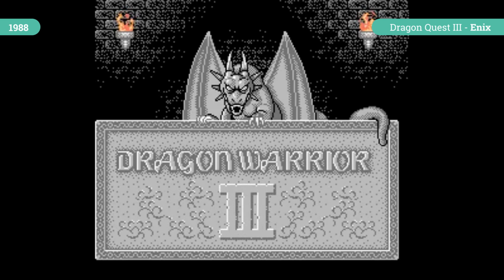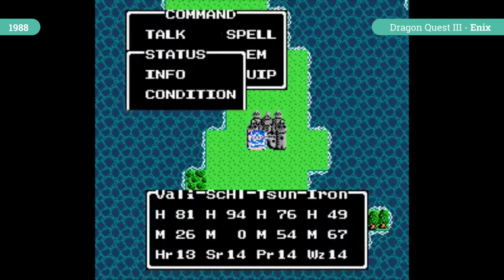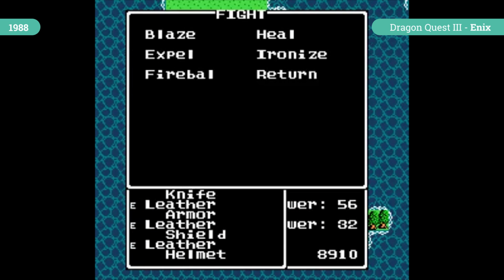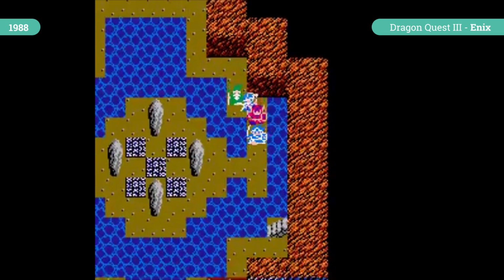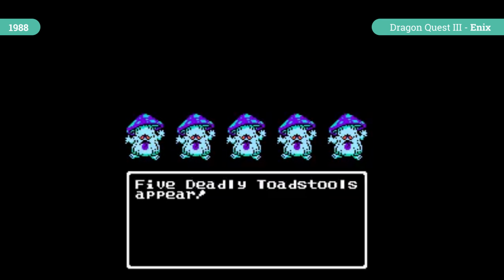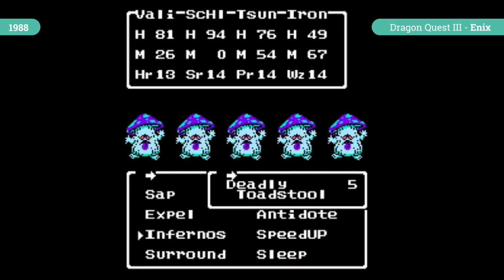Jumping to 1988, Dragon Quest III introduced a character progression system, allowing the player to change the party's character classes during the course of the game, and keep a character's stats and skills learned from previous classes. This class-changing system shaped the gameplay of future RPGs like the Final Fantasy series. A similar class-changing system later also appeared in Wizardry 6 and 7.